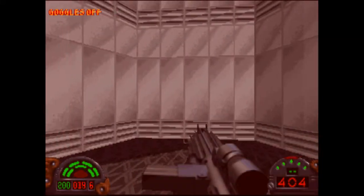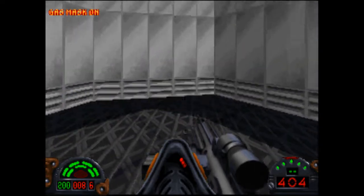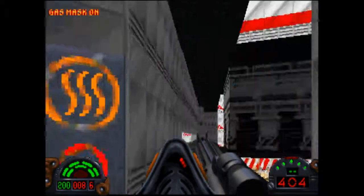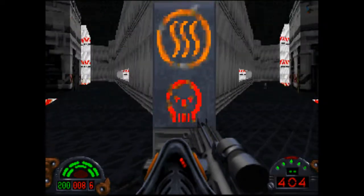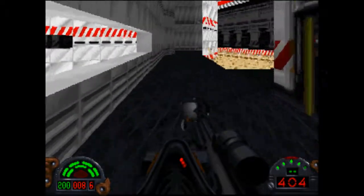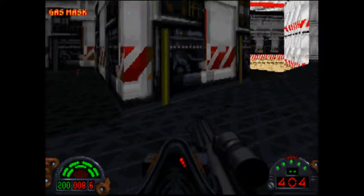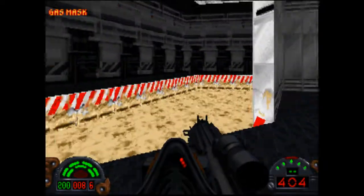Goggles. G for gas mask. No. Zed, gas mask. Yes. Cool. And Zed for gas mask for no apparent reason. And now I'm down to literally 8% health. Oh, well, there's a gas mask. In case you missed it the first time, I guess. That room off to the side that you need to go into.